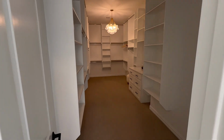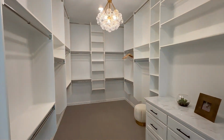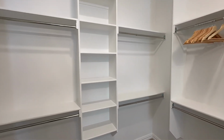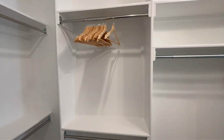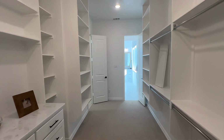Oh my goodness. Look at this closet. I mean, I had to take a breath when I walked in. It's just absolutely unexpected and a phenomenal feature of this floor plan. Oh my goodness, it just is so stunning.